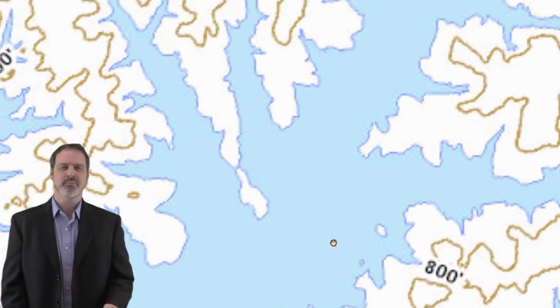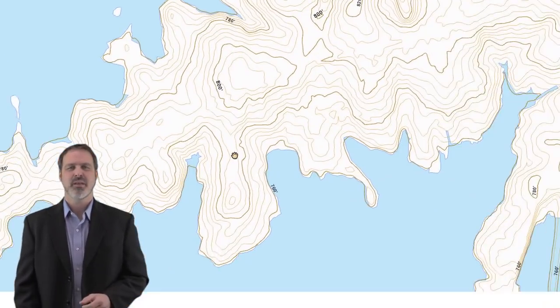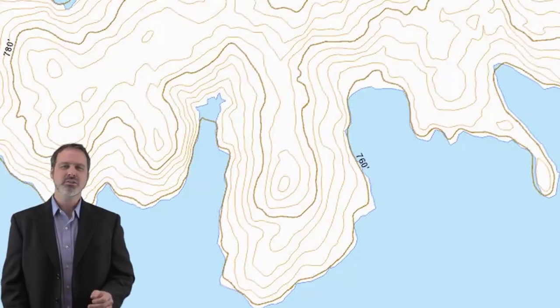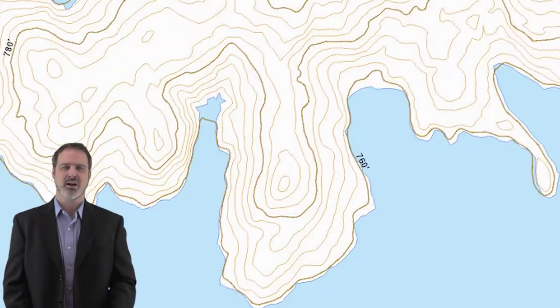When we zoom in, you see the elevation numbers. The 760 line runs roughly along the shoreline. The 760 elevation line is where Lake Norman is at full pond. It also demarks where Duke Energy's oversight starts and stops.